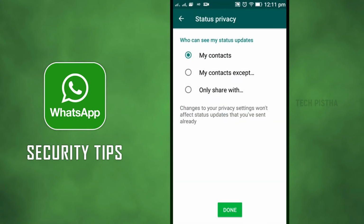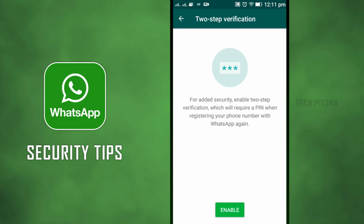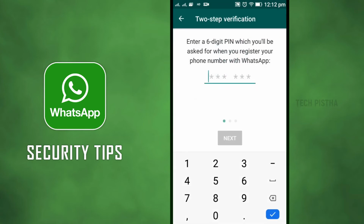Now you have to go back. Then click on two-step verification. Here you have to enable the two-step verification. This is extra security to protect your WhatsApp account. So click on enable. Then you have to enter a 6-digit number.